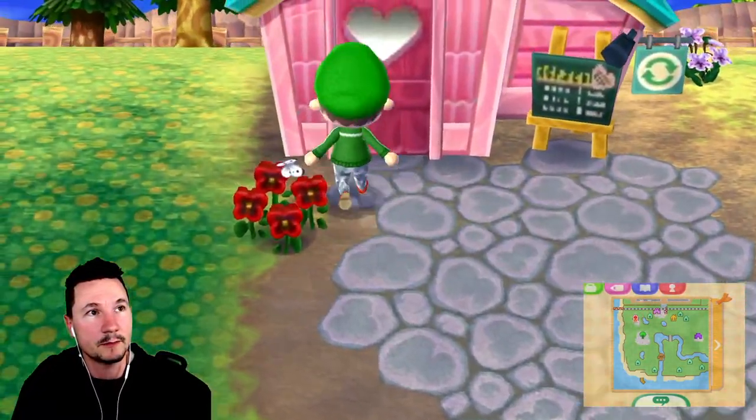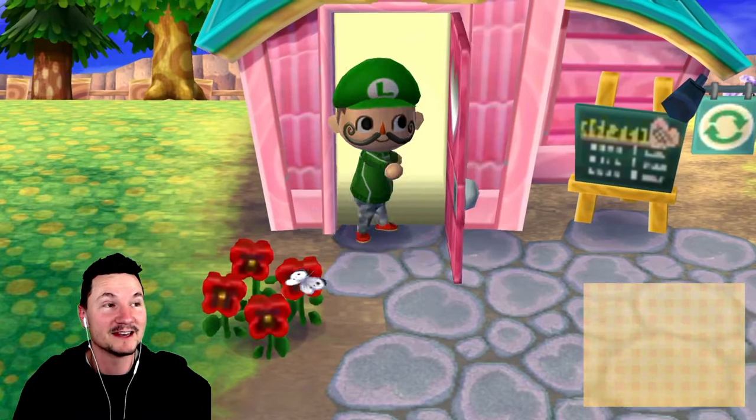Let's go to retail now that we have stuff to sell. Let's see how much money we're going to get. Now that we have that new ordinance, I bet you we're going to make lots of money.